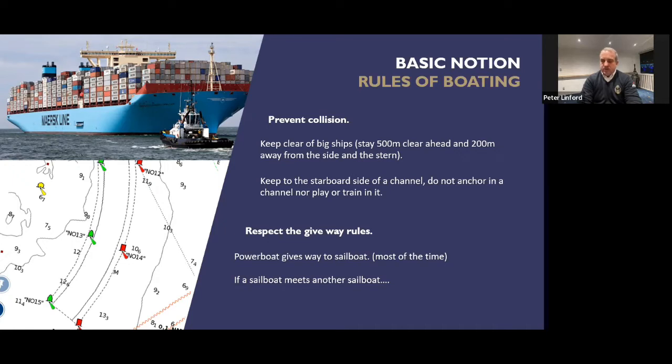If a boat is towing another boat, that may well impede their maneuverability. That means they're restricted in maneuverability. We teach you more about that on our level 2 cruising course. But if they're restricted in their maneuverability, we need to give way to them.